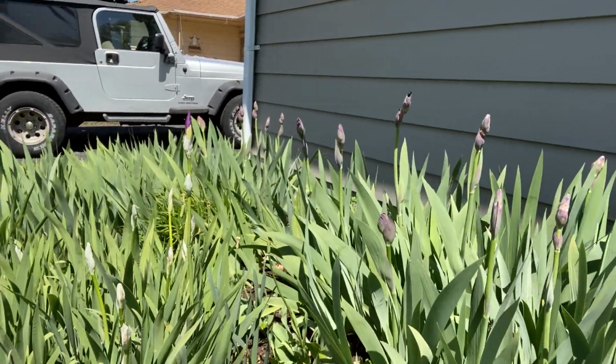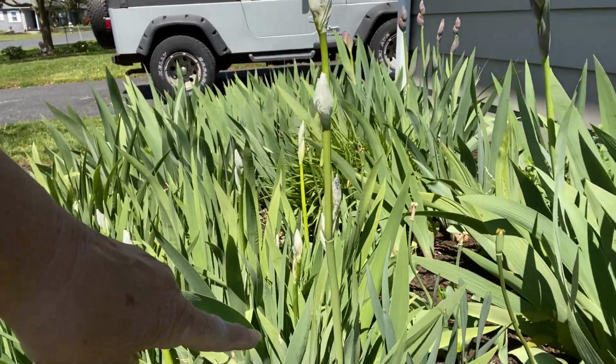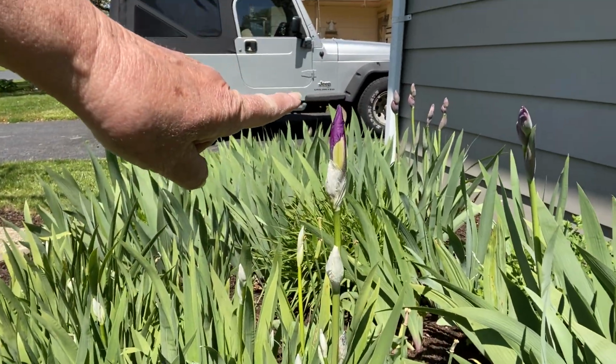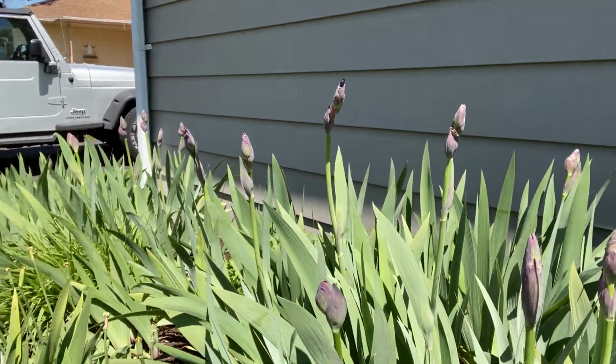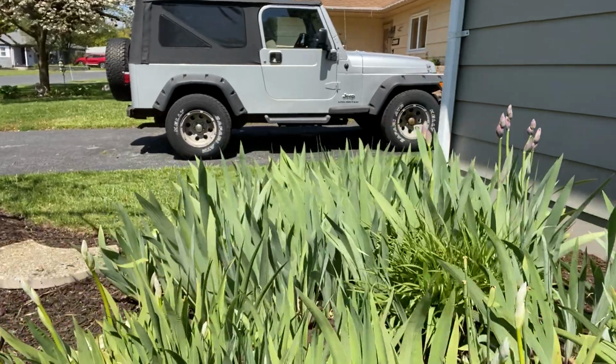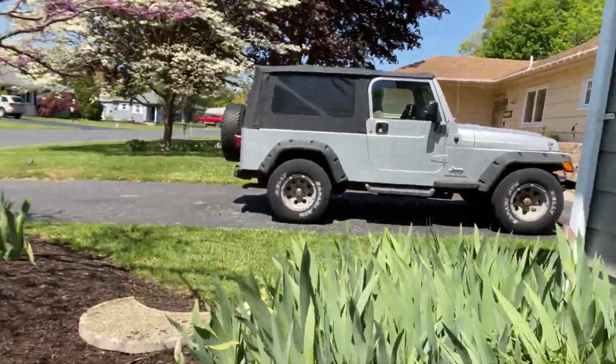So do you see how tall they can get? Here's one standing really tall like a paintbrush. And they keep getting, and they go up and up and up. So probably by next week, all of these will be opened up. So hopefully you had fun looking at some flowers today with me, and how they grow and how they opened up. And hopefully you didn't get too dizzy walking around the yard with me.